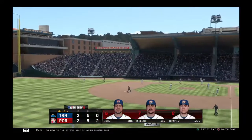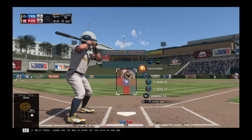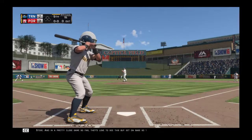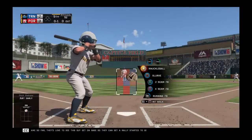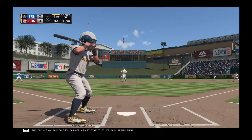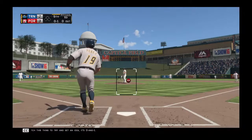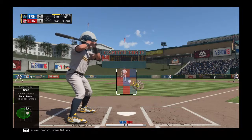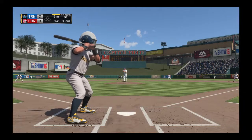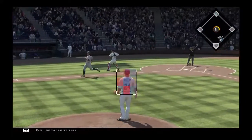On now to the bottom half of inning number 4. Willie Perez heads for the box to start off the 5th in this one. And in a pretty close game so far, they'd love to see this guy get on base so they can get a rally started to get back in this thing. And he'll just watch this thing to try and get an idea. It's 0-1. Barely able to make contact. Down 0-2 now. A little bouncer, but that one rolls foul.